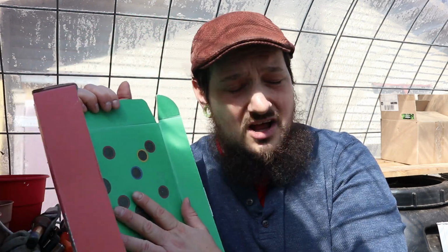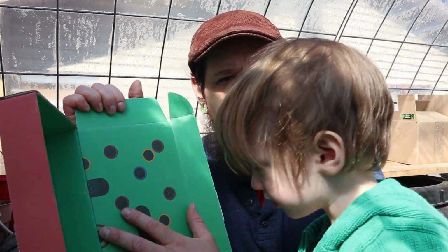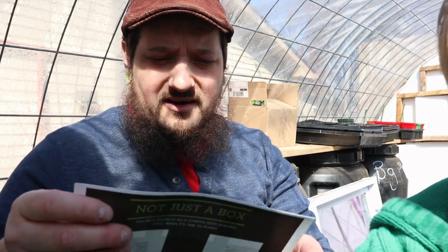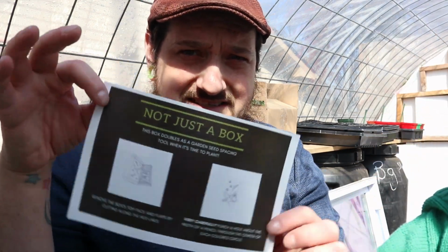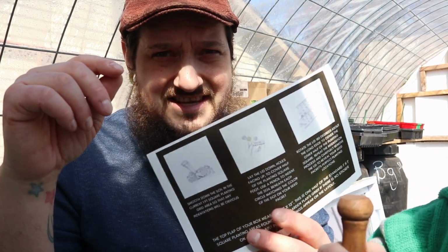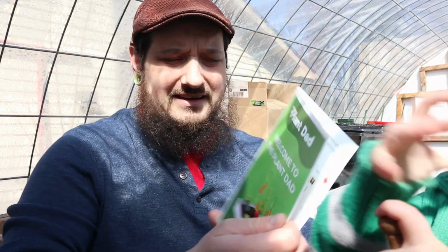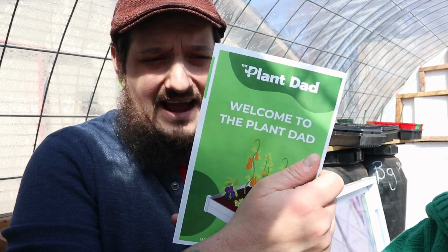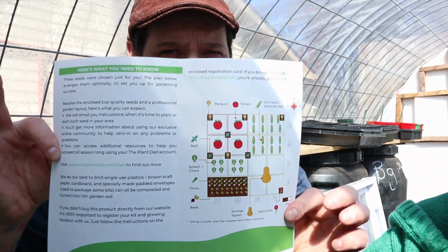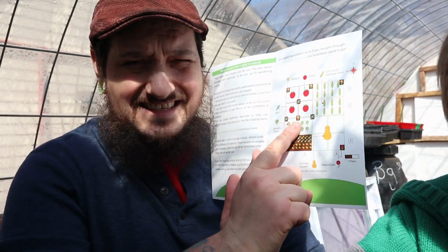You're getting this regardless. If you're getting a box, you're going to get one of these awesome square foot planters to help you out. If you're unfamiliar with square foot gardening, they have an insert in the box that also will show you how to use the square foot garden planter itself. So very handy. This is awesome. This is very, very well put together. This is the other thing that I think is great. This right here is the welcome plant guide, and inside of it, there is your actual garden plan for the seeds that they sent.